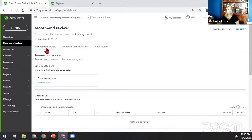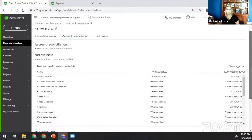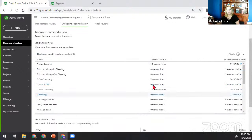After you've finished with your transaction review, let's go into the account reconciliation. And this is where you're going to review all the accounts. Now, we have this sample company here that we've created. We use it a lot, but you can see a lot of these have never been reconciled or they're years ago and things like that. Usually, you're not going to have as many bank accounts as we do here. We got 24 bank and credit card accounts. But this will give you a chance at a glance to review and see, are the bank accounts and the credit card accounts up to date, or do we need to do some of that first?